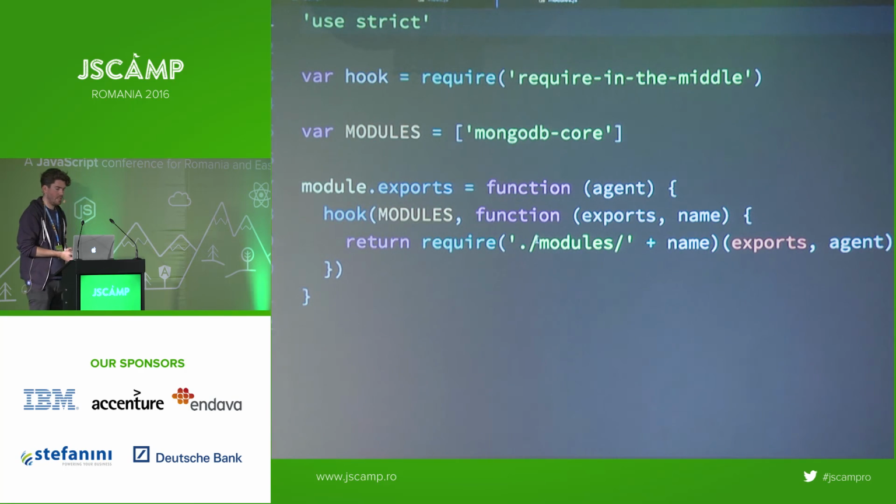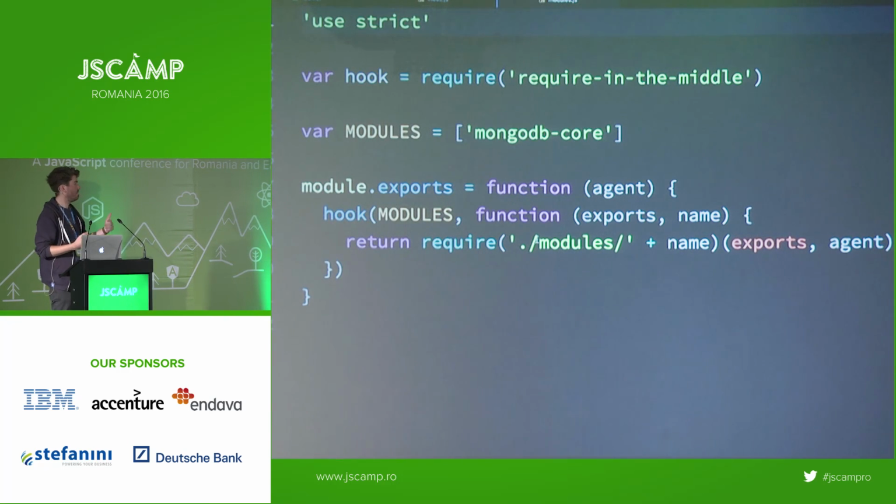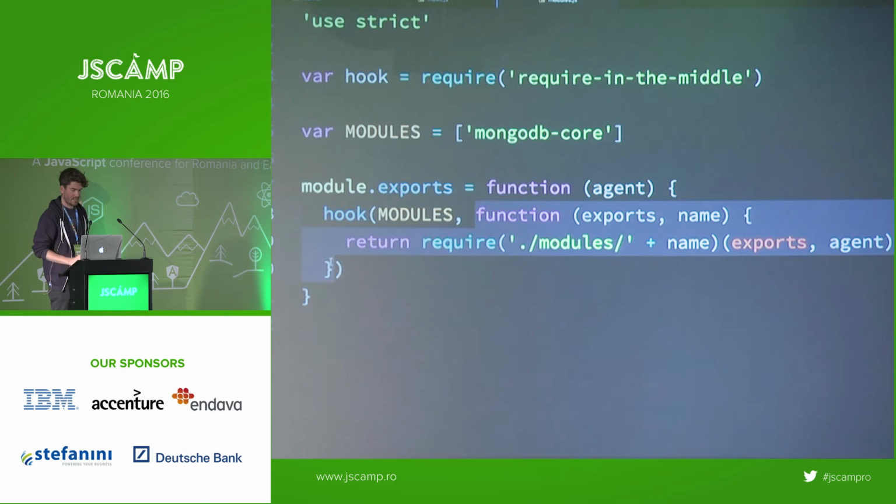This is really, really simple. I'm using the require-in-the-middle module, and I'm giving it just an array of modules that I want to hook into. You could have given it HTTP and HTTPS here as well. Then I'm calling the hook with the array of modules, and it calls this callback whenever one of the modules in the array is being required.